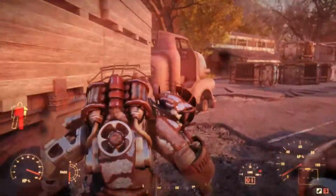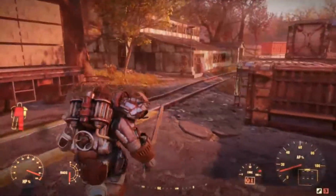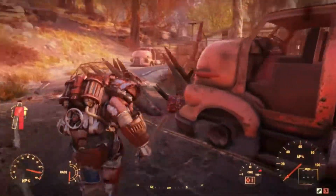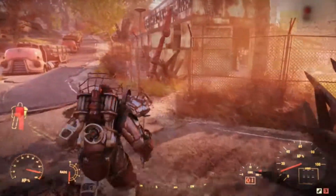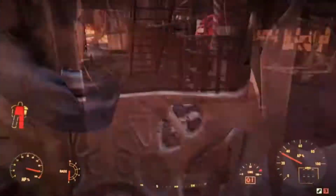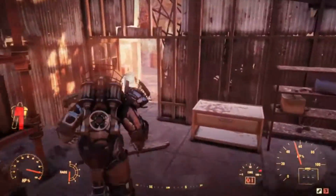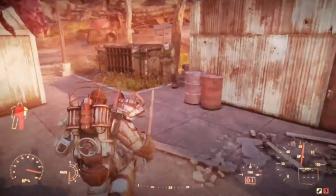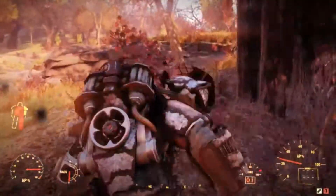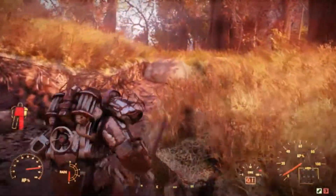But I'm pretty sure it's this way. So we'll see if it shows up or not based on if the glitch feels like glitching today. So let's see. And it's looking like the power armor doesn't want to show up. I'm just gonna run through because super mutants are chasing me. But I did go back to this location later and it showed up for me. So you're just gonna have to see.